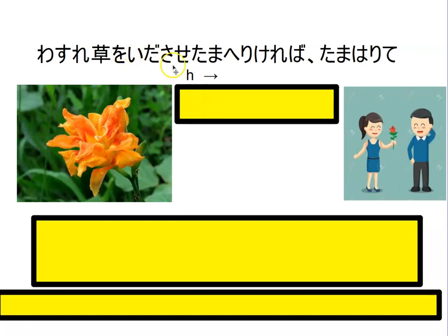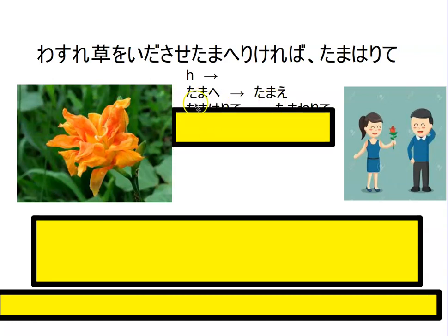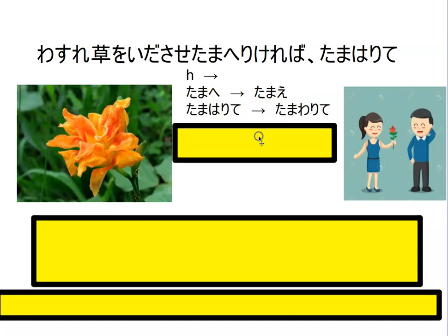Okay, so they're going to see this, and there's a lot of H's in here that fell out of the language. So nowadays this is going to be written tamae, with an e sound in it. So it's very phonetic nowadays. But back then, it was kind of like reading the word Wednesday. You had to know that it's not pronounced the way it's spelled.